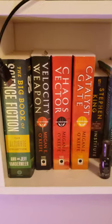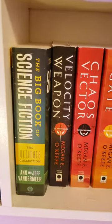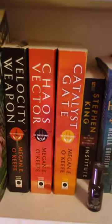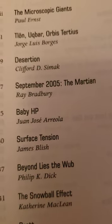This is my book collection here. I've got the big book of science fiction. It's got a lot of classic stories, from Isaac Asimov, and even Ursula K. Le Guin and Clifford D. Simak, and whatever this is, Juan Jose Arreola, Baby H.P. There's a lot of stories, man. It's a thick book.